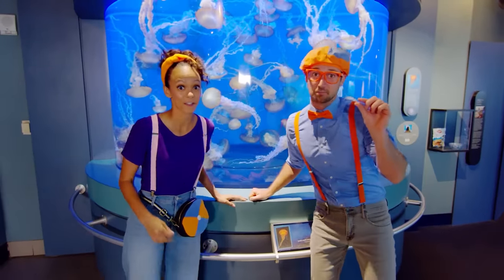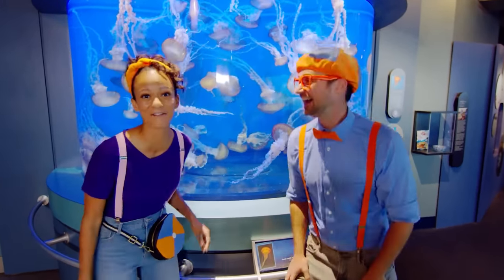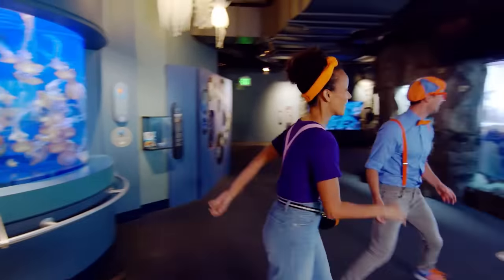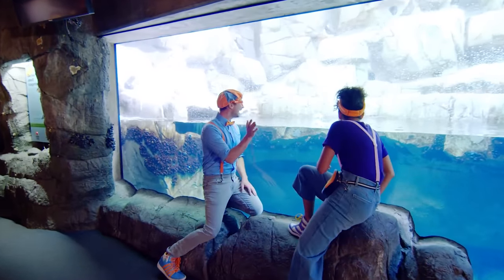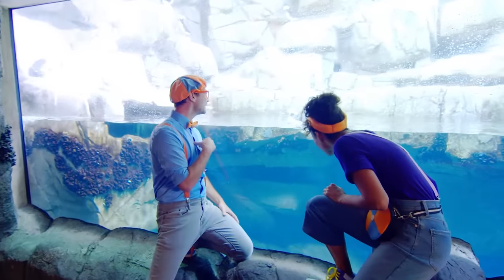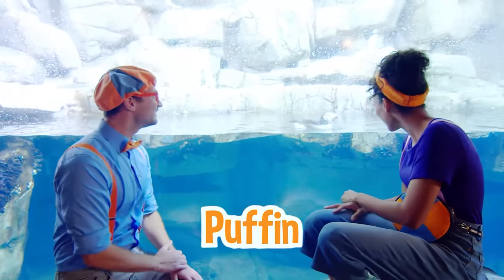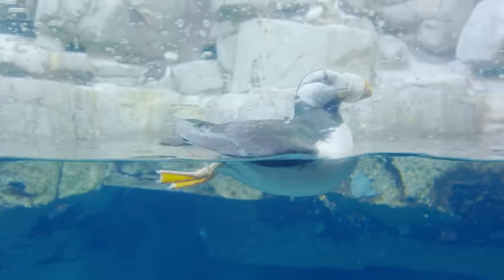So we saw small jellyfish, medium-sized jellyfish, and big jellyfish. Yeah! Ooh, look over here! Oh, come on! Whoa! Wow! Whoa, look at that! Hey! Hello! I'm Blippi! I'm Mika! And this is a puffin! Whoa! Hi, buddy! Look at him just floating on top of the water!